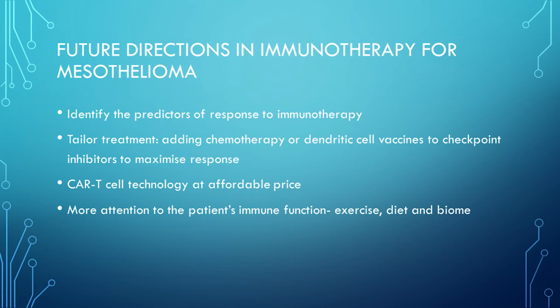Perhaps some of the patients need the dendritic cell vaccine to really swoop up to try and get those T cells going again. I'm sure, as in all things, the technology will improve with the CAR T cells. It will get cheaper. It'll probably eventually be something that we'll be able to do in every hospital or clinic around the world. If we can do that, I think that's going to be the best way forward.